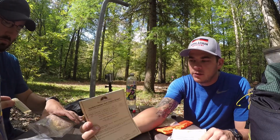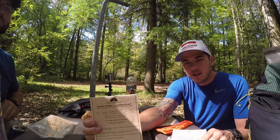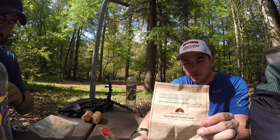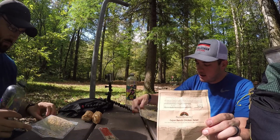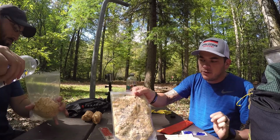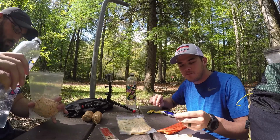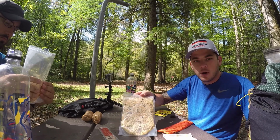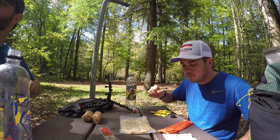Gadget has the smoked cheddar jack cheese spread. He's going to put it on some Ritz crackers and try that. Myself, I am using the Cajun Ranch chicken salad. It's right here. Just add 5 ounces of water, let it steep for 10 minutes. Recommended to put in mayonnaise. I'm actually going to make mine with mustard though, then let it steep a little longer. Just going to use some tortillas and have some lunch.